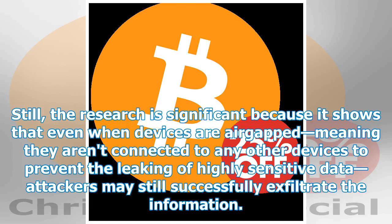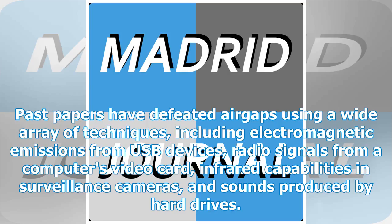Still, the research is significant because it shows that even when devices are airgapped, meaning they aren't connected to any other devices to prevent the leaking of highly sensitive data, attackers may still successfully exfiltrate the information. Past papers have defeated airgaps using a wide array of techniques, including electromagnetic emissions from USB devices, radio signals from a computer's video card, infrared capabilities in surveillance cameras, and sounds produced by hard drives.